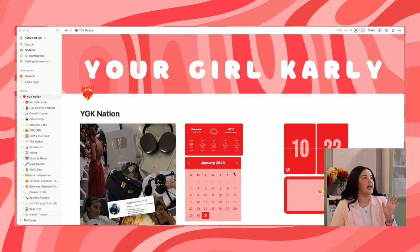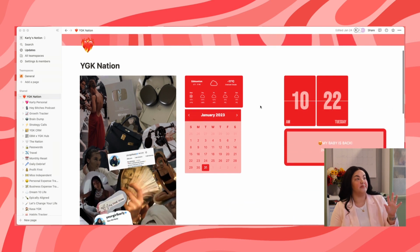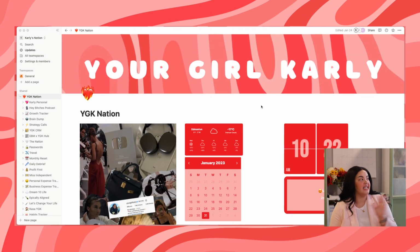Starting off, we have my personal Notion home hub. As you can see, I am very into the pink and the reds and this pattern and all of that. It's a vibe. I like it. It's my little personal brand. So I have it set up here. I actually custom made this header in Canva. Very easy. I've been very into the flame heart emoji lately, so that's on here.